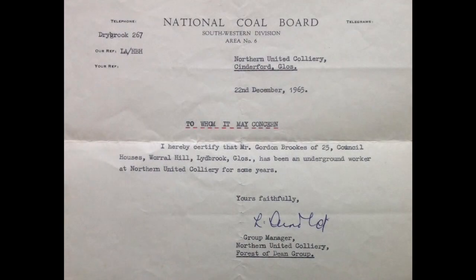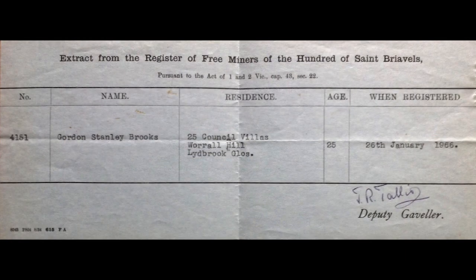I had a letter which I got from Northern, off the manager at the time, Mr. Arnold. This is more or less to say that to anybody that I had done a year and a day in the pit. Then I registered then, which I received this certificate with my name and address on there and the dates. And it was signed by a well-known man, by Mr. R. Tallis, the Gabbler. That's just the main 2 documents for a Freeminer, in my opinion.